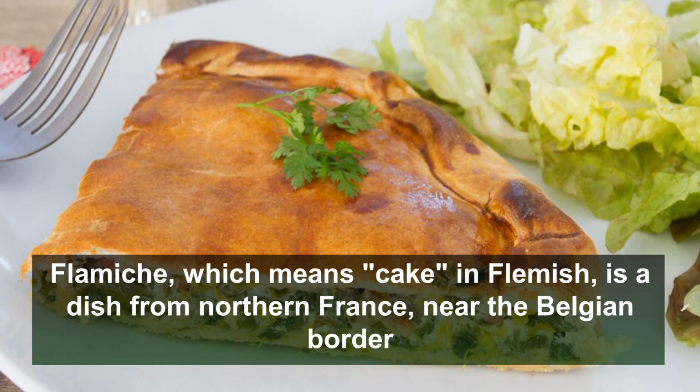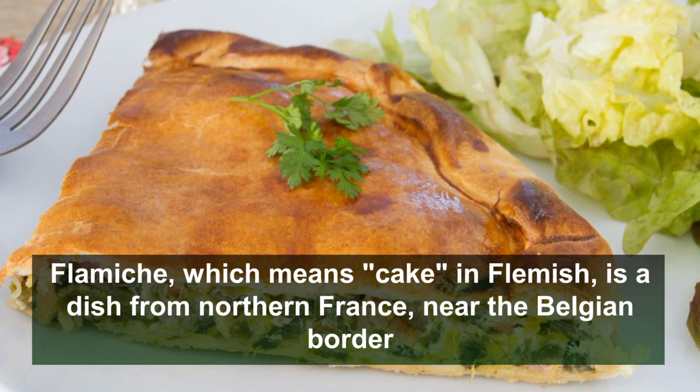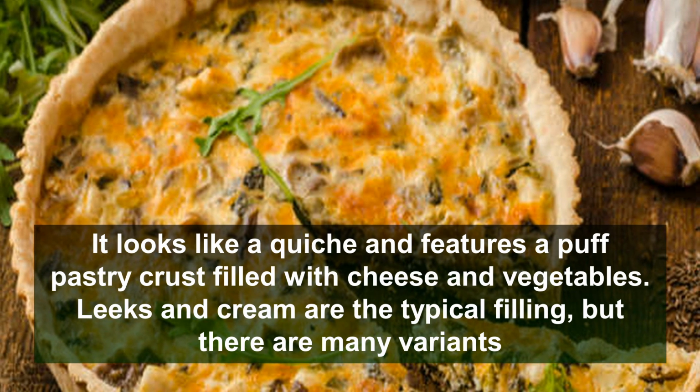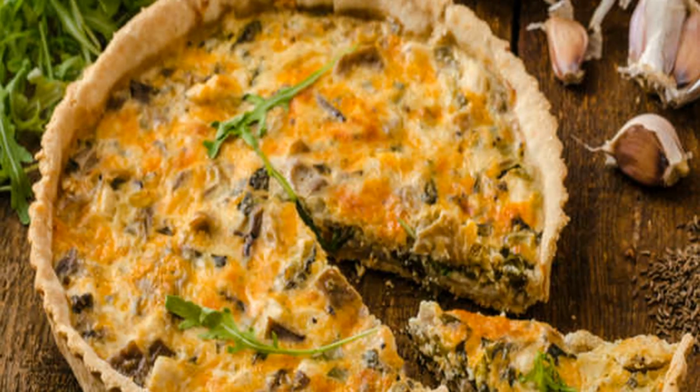Number 6. Flamiche. Flamiche, which means cake in Flemish, is a dish from northern France, near the Belgian border. It looks like a quiche and features a puff pastry crust filled with cheese and vegetables. Leeks and cream are the typical filling, but there are many variants.